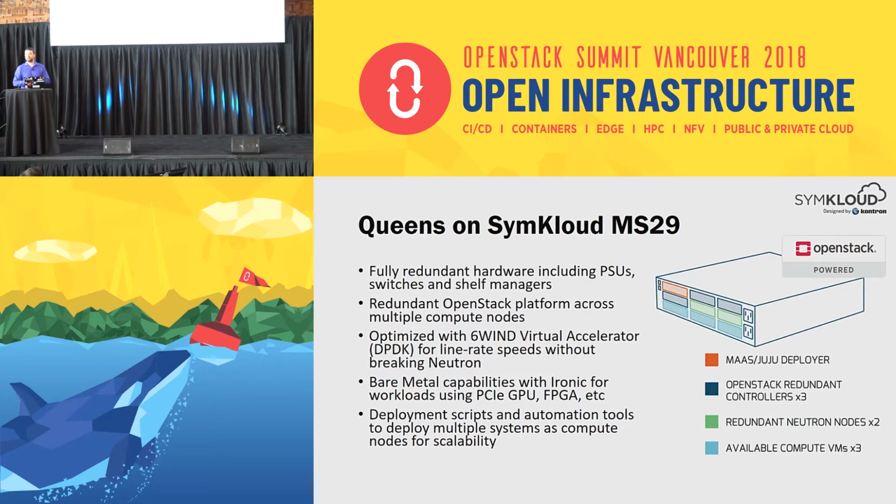A new OpenStack Summit means a new OpenStack version, so we're proud to announce that now we fully support Queens in our platform. So what this means is that you have a fully redundant infrastructure along with fully redundant software. So we follow the OpenStack Foundation guidelines of having the three controllers and two Neutron nodes in order to make sure that you're able to do maintenances on the control and the data plane independently without a problem, even in case of hardware failure, which happens rarely on ours, to be honest.